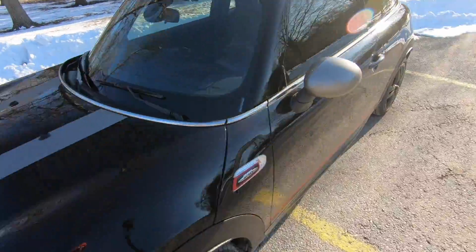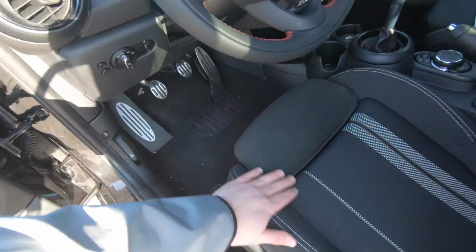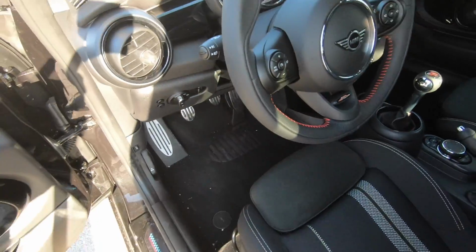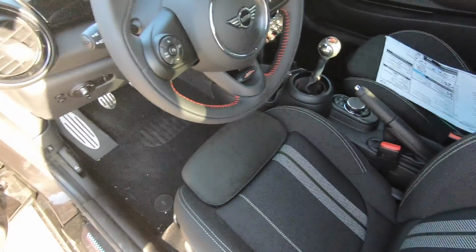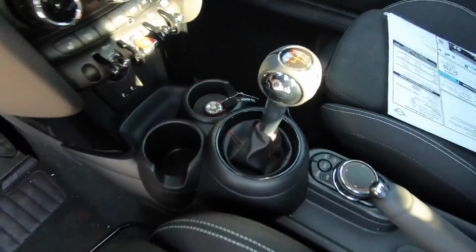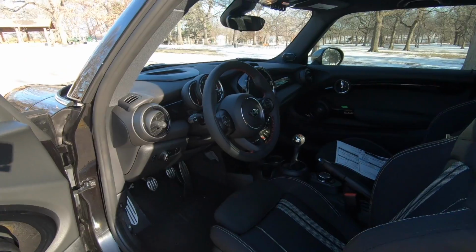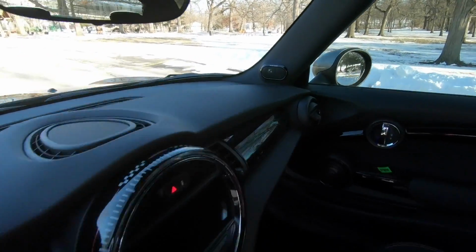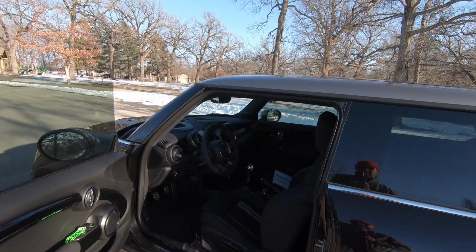Inside, we have the standard cloth seats, which are incredibly comfortable. We have the JCW steering wheel, obviously, given it's a John Cooper Works. And we have manual transmission, touchscreen navigation, Harman Kardon as well. Pretty cool setup. I drove this car earlier and it was a blast. It was just so much fun to drive.